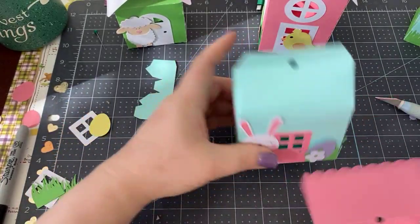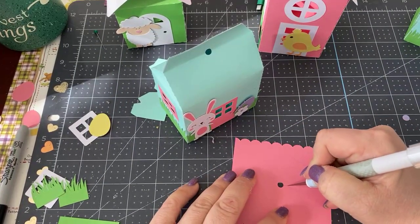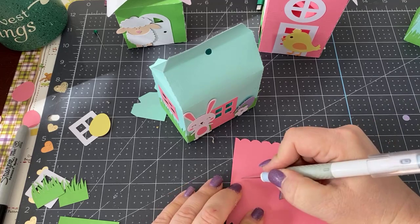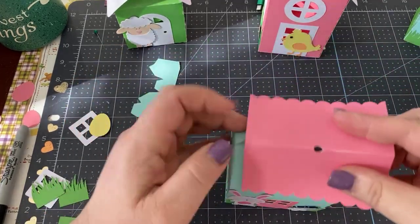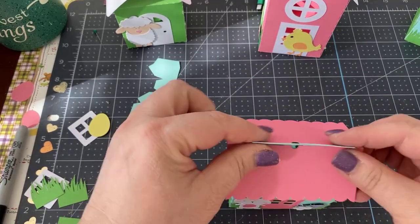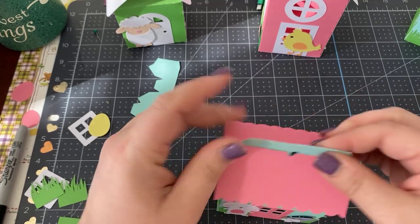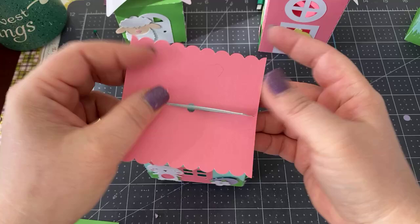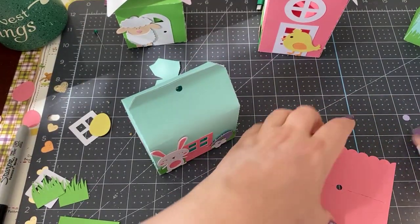So here is the roof. I'm going to cut it like this. Again, if you can come up with a better way of doing this, I just don't know how else to do it. I want to be able to hang it if I want to. So that's why I cut it like that. Maybe I should cut it over a little bit more. Yeah, probably. Just don't want it to fall off.